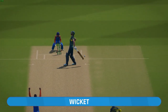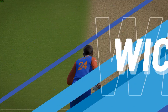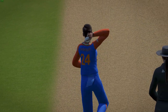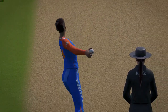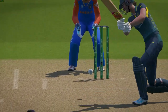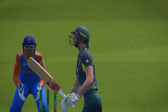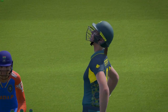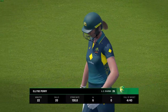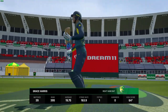Gone! Play all around that one. What a delivery. At long last, they have the wicket. Could so easily have been a game-changing innings. All the same, it's been fabulous to watch.